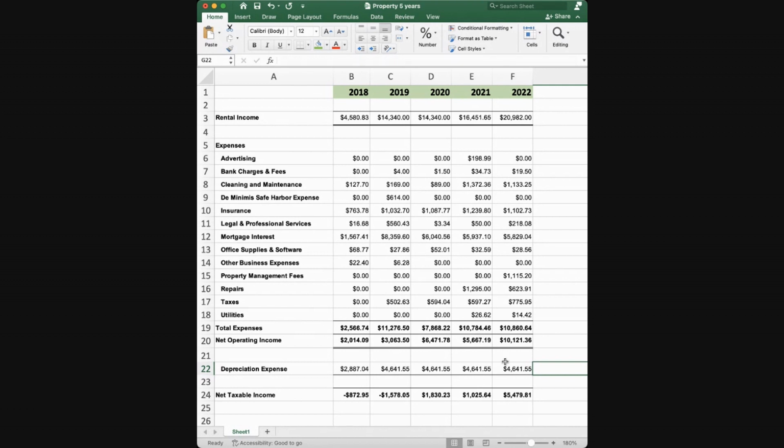So our net operating income. Even though we had more in rental income for that whole year compared to prior years, our net operating income was lower at about $5,600 for the year. Again, minus depreciation, so taxable income being about $1,000. And the reason for the net operating income being so low is due to that turnover.